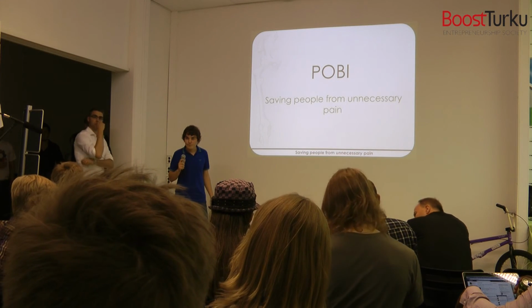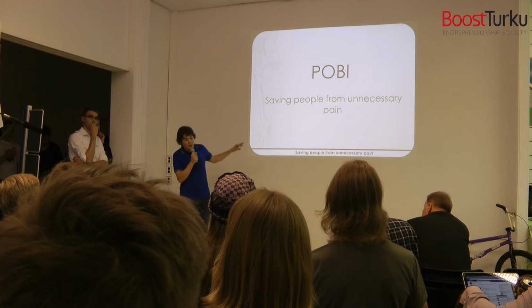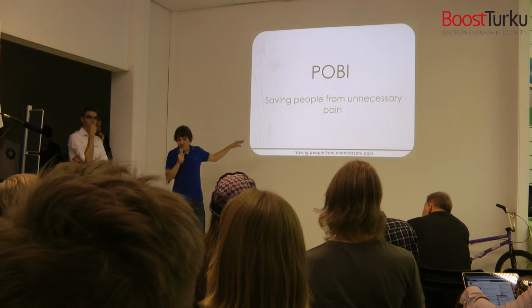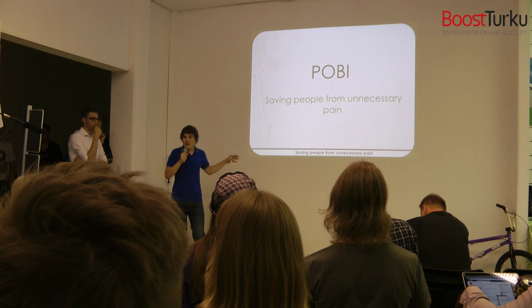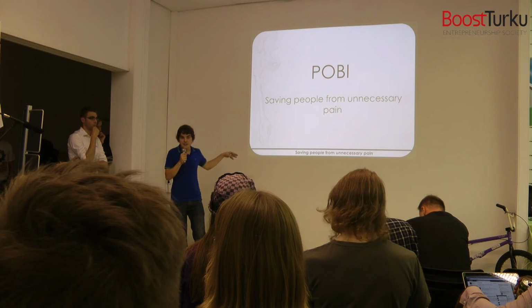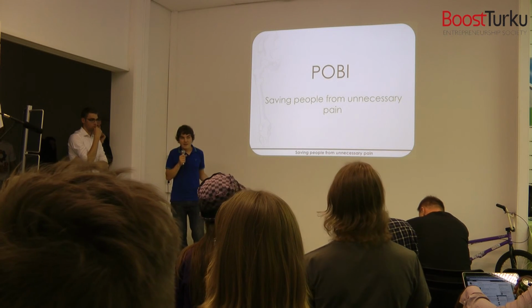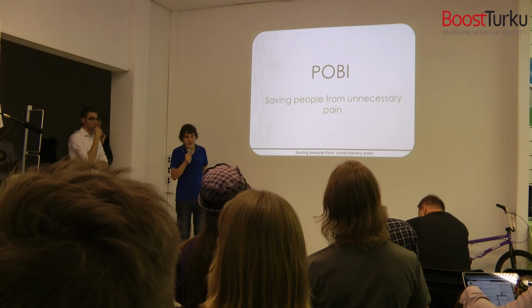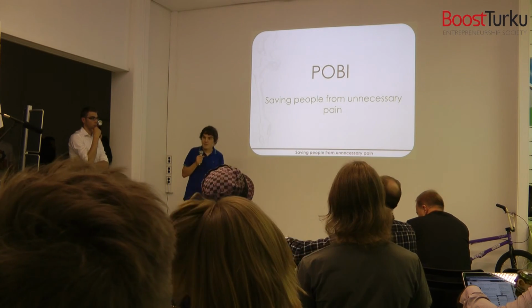What is the competition situation? The original bone cement that is modified into POBI has been used for maybe 30 years, the same as it is now. It hasn't been developed much, and of course we can see the competition being the other surgeries or something, but there's currently not any sufficient way to solve this problem yet.